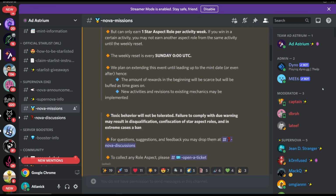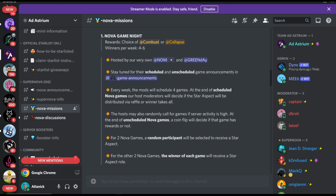These Supernova NFTs are going to be extended even past their mint date. So after they mint their main collection, you can still get these roles and you can still be airdropped these Supernova NFTs. Okay, so now jumping into their missions and which missions are available.